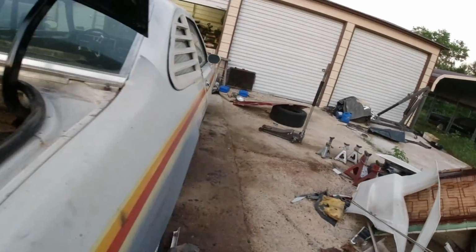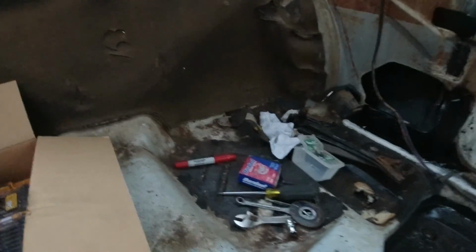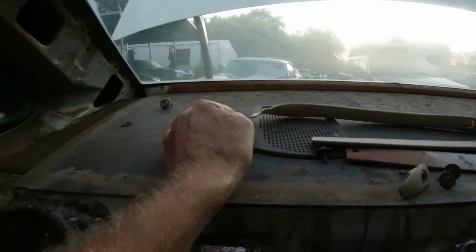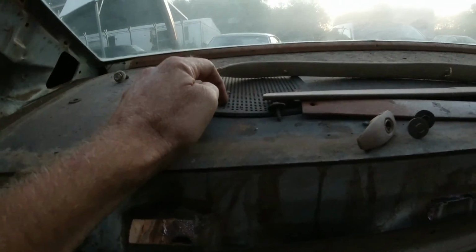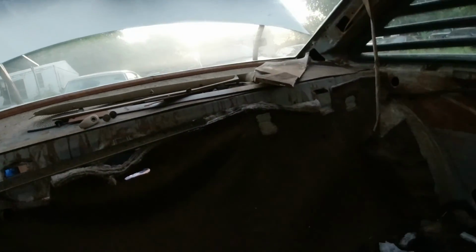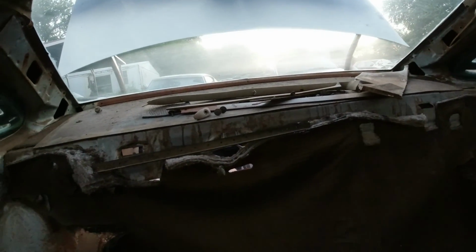The back deck has got, I have to move all this out of the way. Got these little, I guess they're factory, they may not be, little grills. I don't know if I'll keep them or put them ones that came with the speakers. Anyway, I'm fixing to pull all that out and recover it. Do that first and then do the dash.